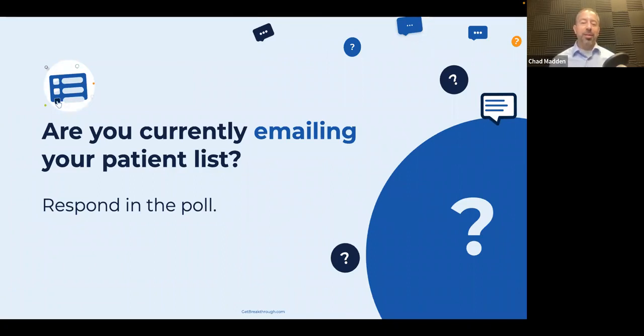Are you currently emailing your patient list? And let's say within the last 90 days, have you emailed your patient list one time? So you can see the options there. No, sometimes, sporadically, yes, once or twice a month, and yes, consistently, and I have a long-term strategy. So consistently would be once a month or more, and you're planned out for a quarter or annually there. So you can click one of those, the one that best describes you. Currently emailing your patient list. And there are 4 options.